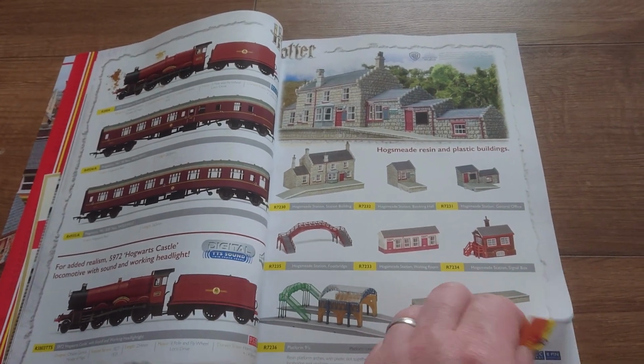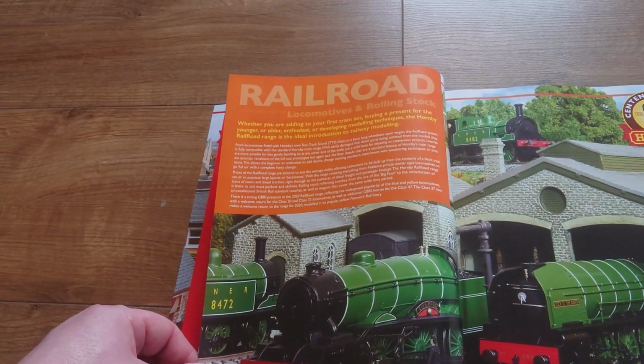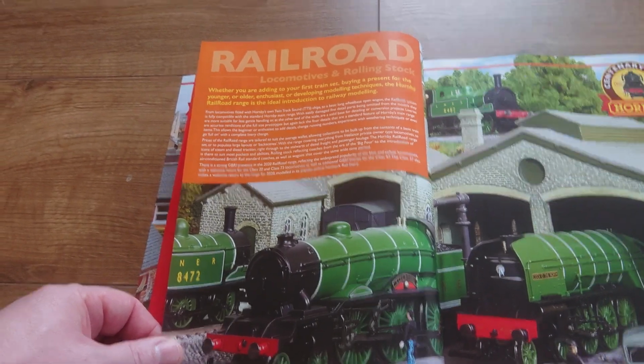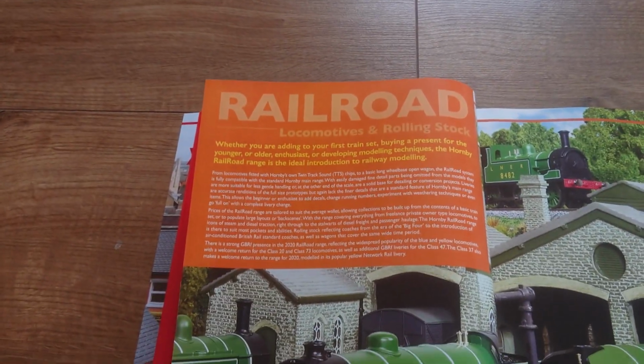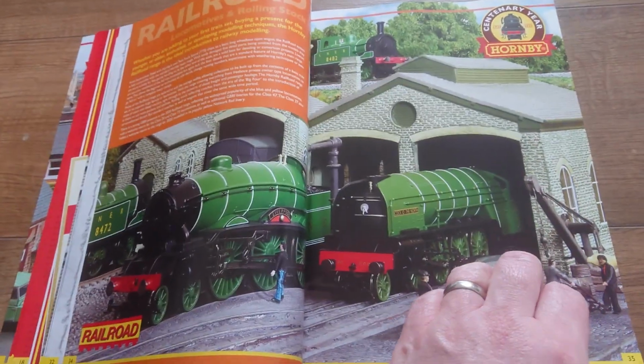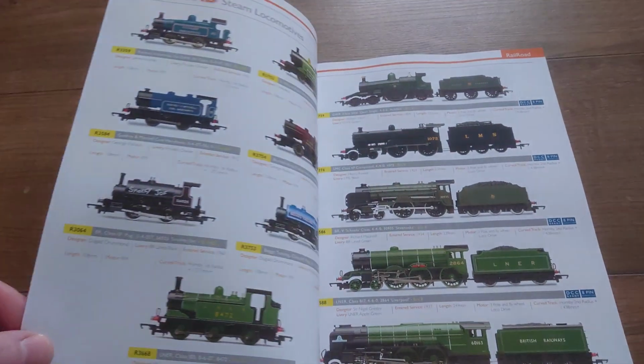original Hornby range. Or are we going into the Railroad? Right, is this normal Railroad or is this Railroad Plus? Like I said, I haven't looked at this catalogue. Wow. Because they're saying something about Railroad Plus. There's a little bit more detail on it.